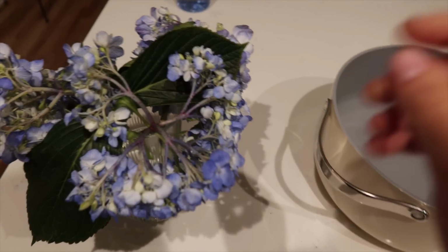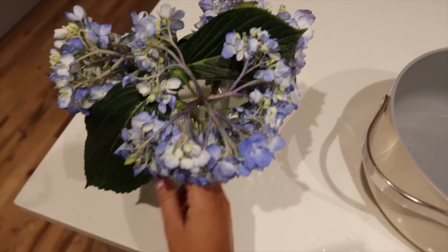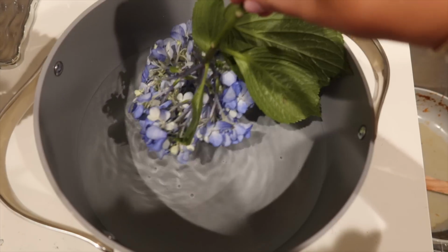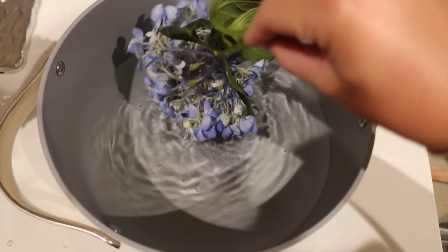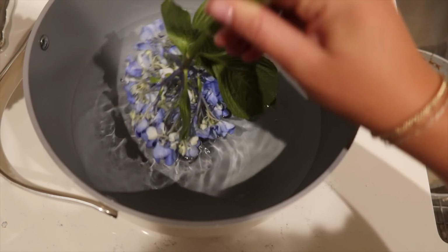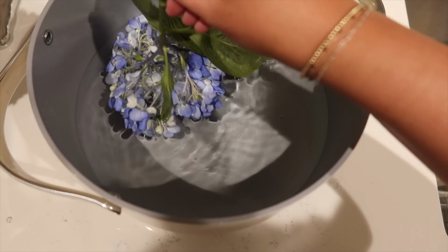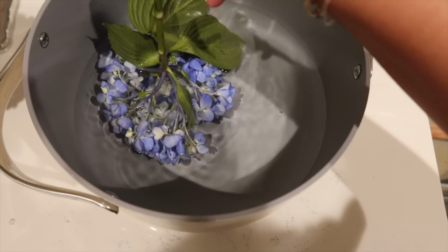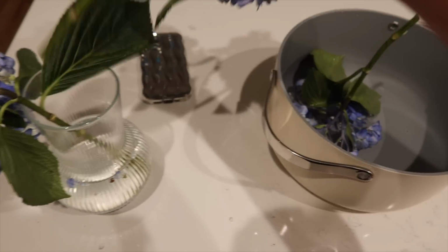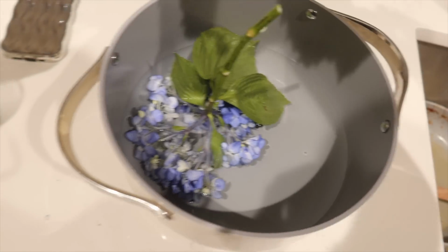My last task of the night is going to be trying to revive these poor freaking hydrangeas. I have some water. I'm going to just see if they want to drink any of it up. If you don't know, hydrangeas can take in water through their petals, so that's a way that you can like make them last a little bit longer. I don't know if this is gonna work. I've had it work in the past. I've also had it not work in the past. So maybe I'll just do one at a time.